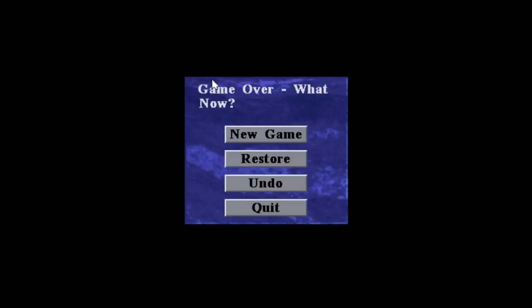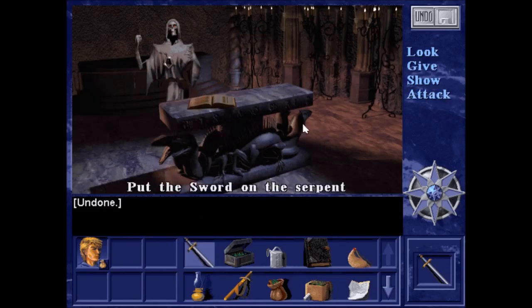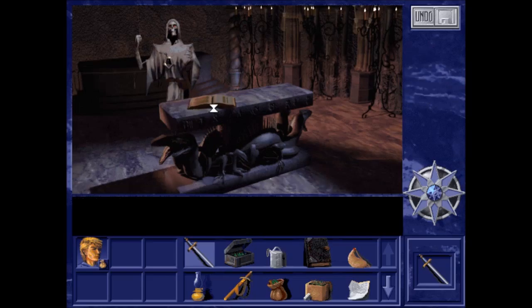So wait, if you would let her soul be taken by Brona, does that mean that you own her soul now in this position, and so then you get to live happily ever after? That is correct. Okay, so we just have to undo. Alright, undone. So the correct answer is attack the book with the sword.